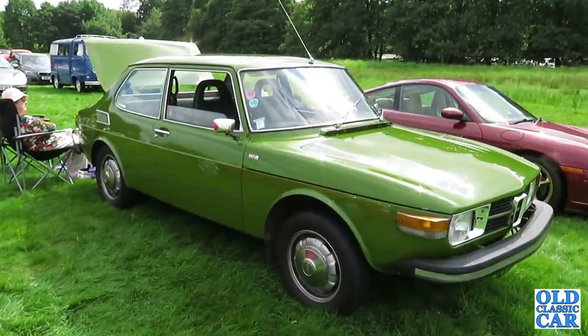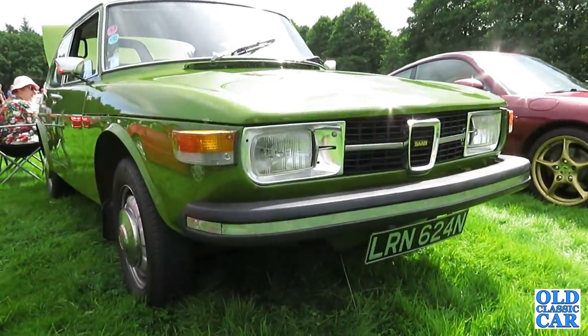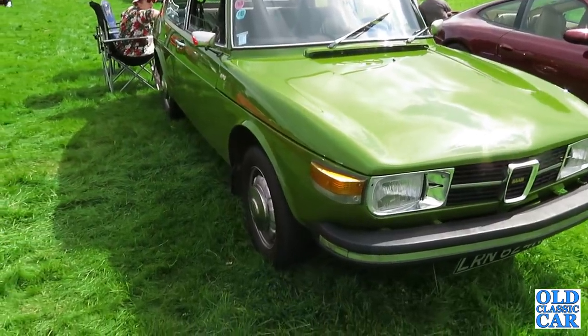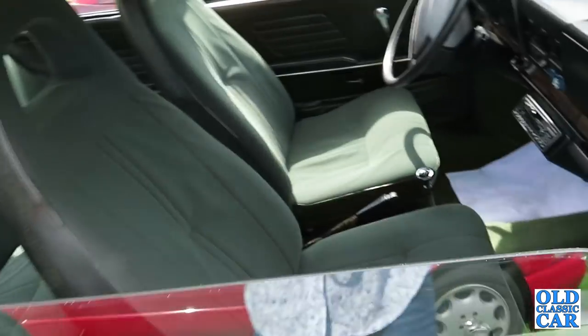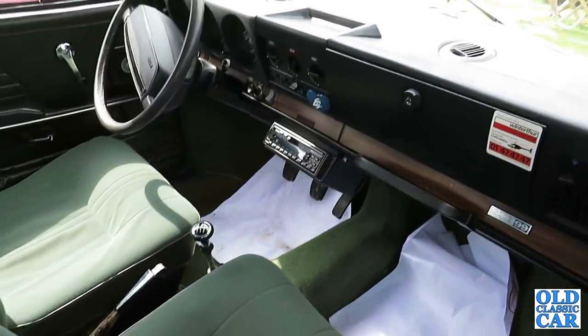We've got an early Saab 99L now. What registration is that? N-Reg. A fantastic shade of green. I remember Saabs often turned up in this colour. Saab 96s as well, but this is a 99. Left-hand drive as well.